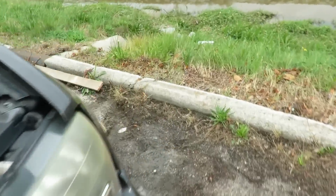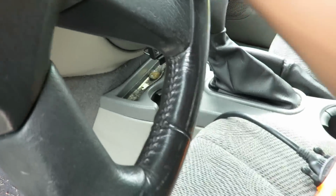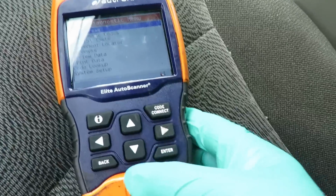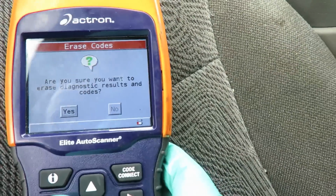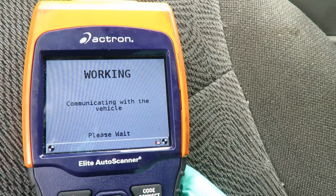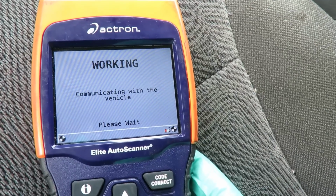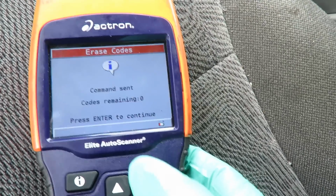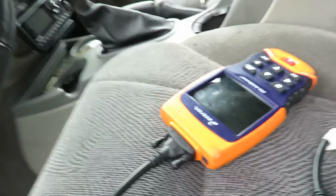Let's go over here. Let's clear this check engine light out. Enter codes, erase codes. Yes. Bam. Oh, we do everything. Just erase everything. Okay, 0 codes remaining, everything good. Shut it off, and we're done.